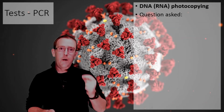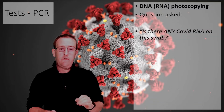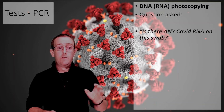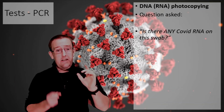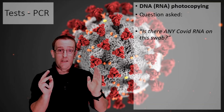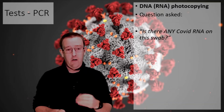So the question that PCR is actually answering, when you do a PCR test, is: is there any COVID RNA on this swab? So the swab that's gone in, the person up the nose, you know all the drill, I'll show you all that in a moment. Is there actually this specific nucleic acid sequence, this specific sequence of bases, on this swab or not? Okay, that is the very precise question that it's asking.